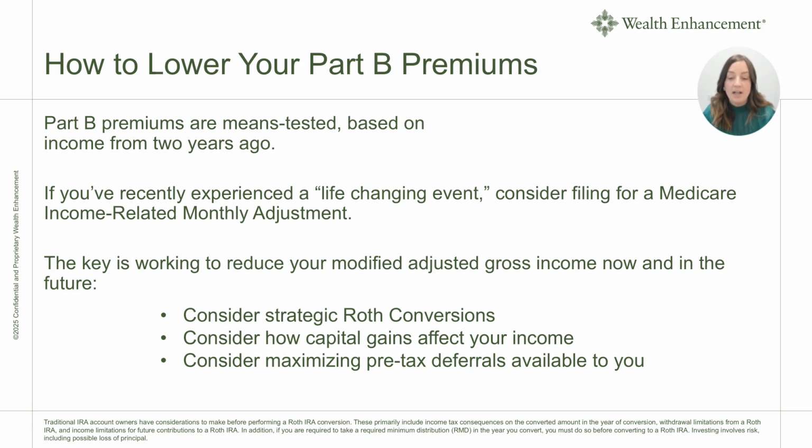Another way to reduce your income is to consider ways to reduce investment income. In taxable accounts, you can work with your financial advisor to consider things such as ways to reduce capital gains distributions and ongoing tax loss harvesting. Another way to potentially reduce your modified adjusted gross income is to maximize IRA, 401k, or HSA pre-tax contributions, assuming you have access to these accounts and earned income. You can also determine if using HSA funds to pay for Part B premiums fit well into your retirement strategy.